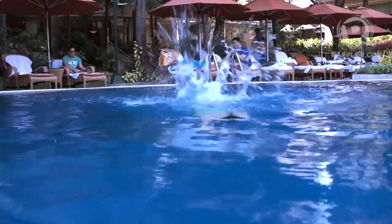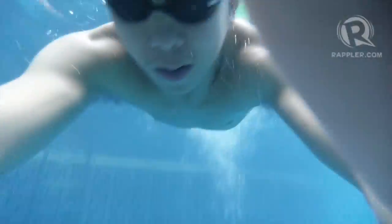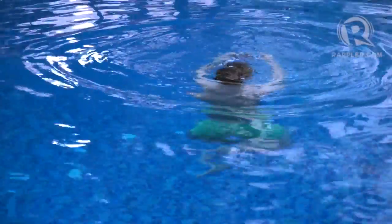The S5 survived our afternoon at the pool. While the display won't work when underwater, you can take photos using the phone's volume rocker as a makeshift camera button. Here's some of the photos we shot.